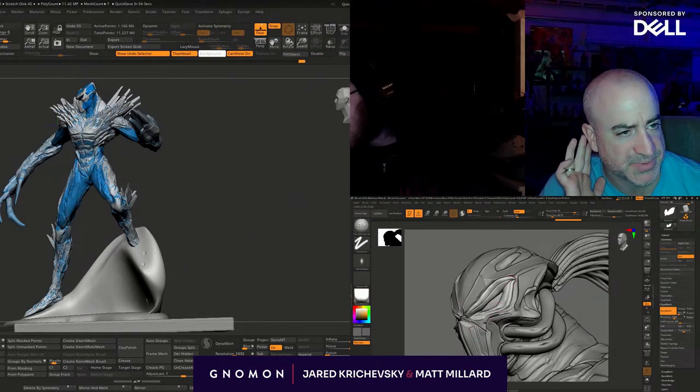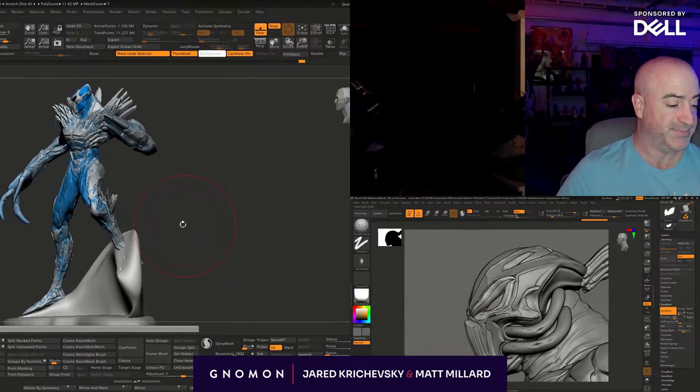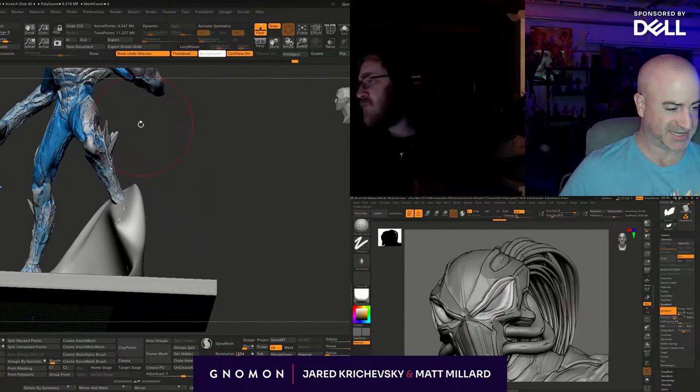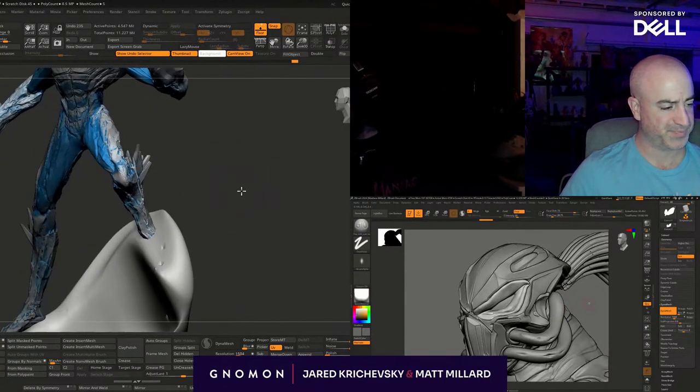These are throwaway practice pieces. Are you going to do final and print? Matt's already printed his. Yeah, I printed the Saber Wolf.